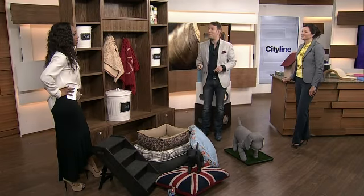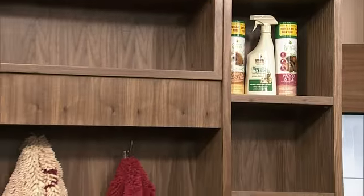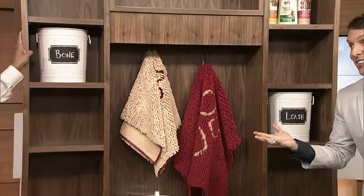Well, excuse me, but this closet's better than mine. Right? Exactly. We love our dogs. Yes, we love our dogs, absolutely.